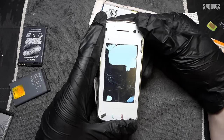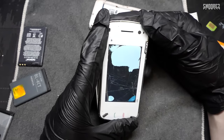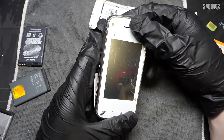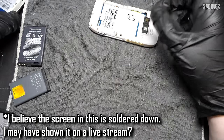I wonder if I can pull the one off the N86 and put it in here. That would be interesting. Well, I've got the actual hardware, so that's kind of interesting. I wonder if we can pull the screen off it. We'll come back to that, all right? We'll come back to that.